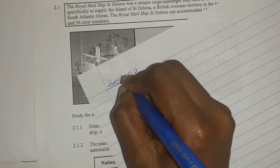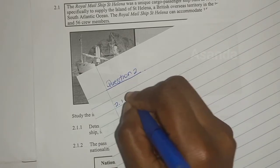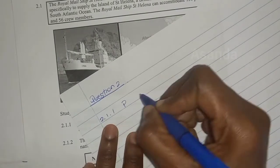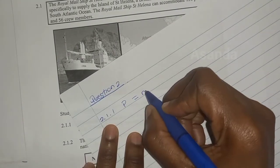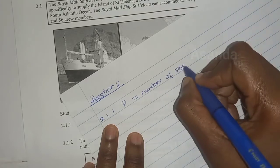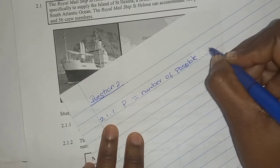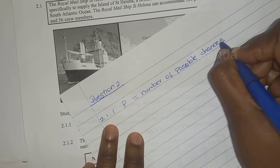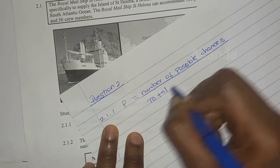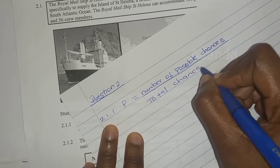Okay, so for 2.1.1, I know there's a formula for probability, and the formula I like to say is: probability is equal to the number of possible chances divided by the total chances. Some people say outcomes. I like to say chances.